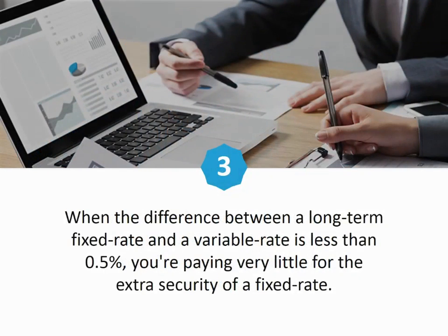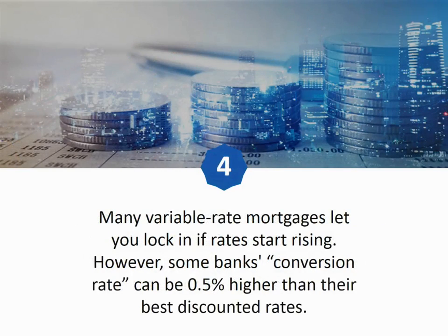Number 3, when the difference between a long-term fixed rate and a variable rate is less than 0.5%, you're paying very little for the extra security of a fixed rate. Number 4, many variable rate mortgages let you lock in if rates start rising. However, some banks' conversion rate can be 0.5% higher than their best discounted rate.